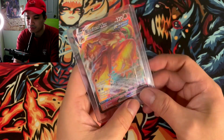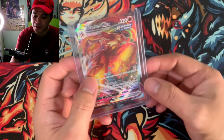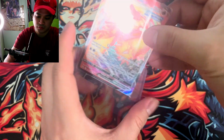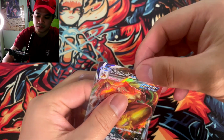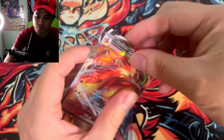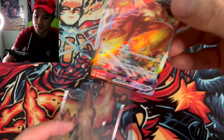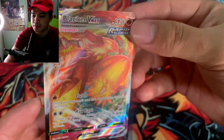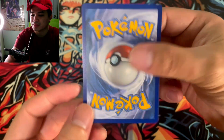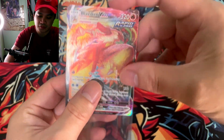I felt like I got scammed when I saw this one, but when I pulled it out of this thingy, it's in near mint condition. Come on. See? Yep, it's a sick card. I'm trying to collect as many Blaziken VMAX cards as possible. And I'm gonna start from here.